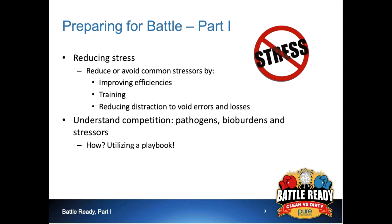One way to get through this chaotic environment is through mindfulness. Mindfulness is a concerted effort to focus on the main task at hand so that it becomes second nature and outside interruptions don't distract you from your playbook. By doing so, we understand the competition, in this case, pathogens and bioburden and outside stressors. When we understand how to avoid distractions, we can focus on our playbook and the goal.